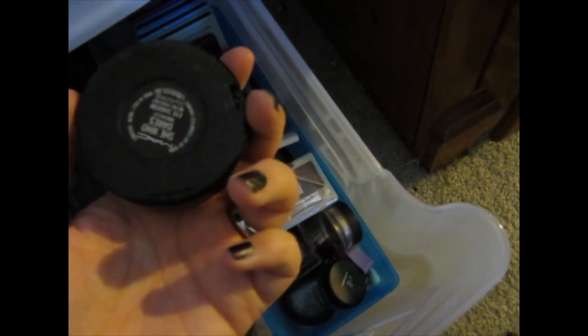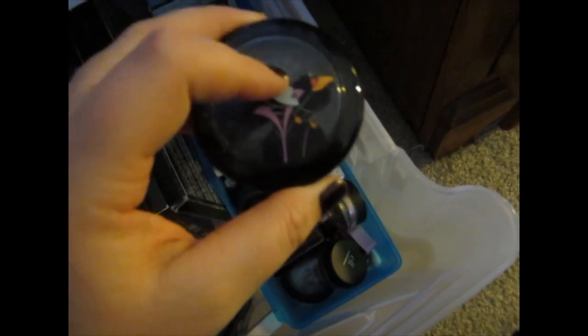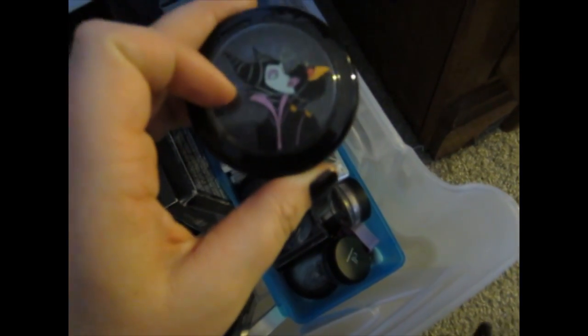A CoverGirl eyeshadow in like this bright turquoise. Some more MAC Venomous Villains collection. This is a mineralized eyeshadow, two-tone. She Who Dares. It's like it's black and blue and green. Good if you use this wet. It's very good wet.